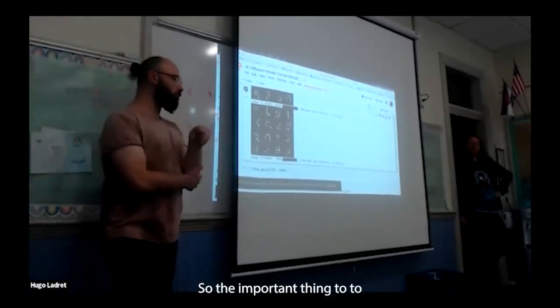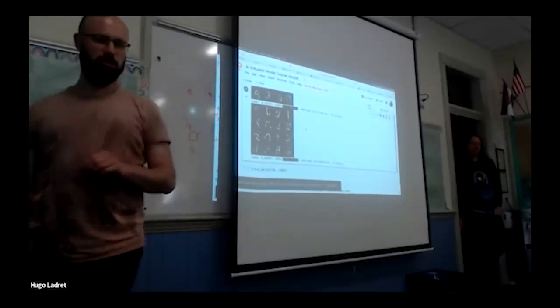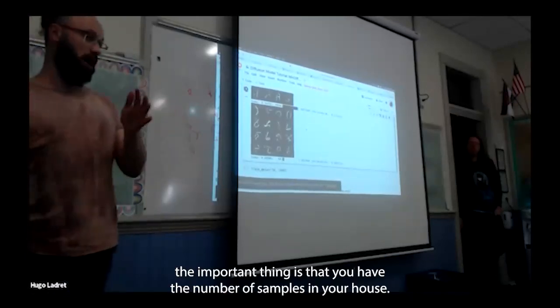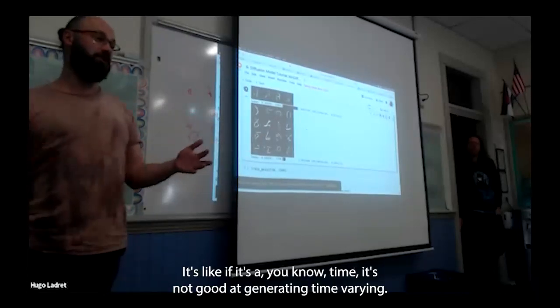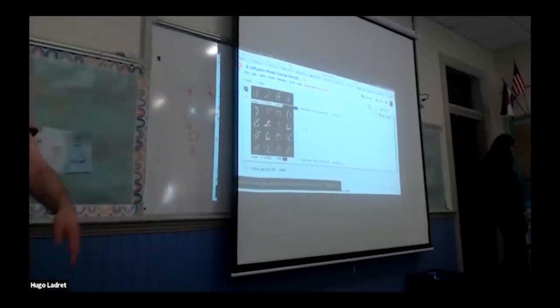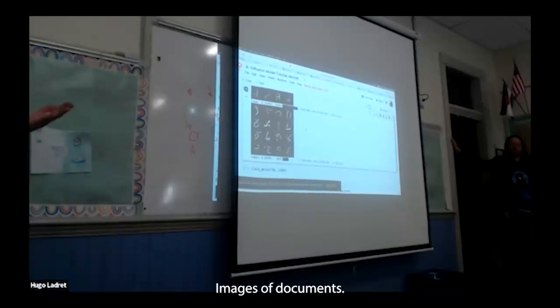The important thing is that the number of samples you put in and the number you get out is the same. It's not good at generating time-varying data. But we can think about the data matrix, with time and channels, as an image. Yes, so you have to think about things as an image, as long as you do that. So the easiest way to work on this with images is just to replace the images with spectrograms. Yes, for audio. But for EEG, everyone.